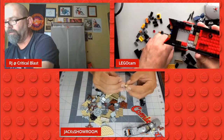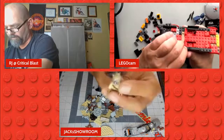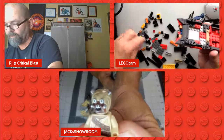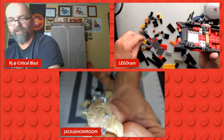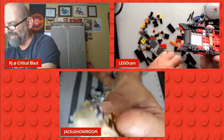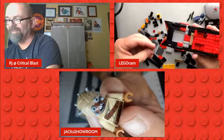This is a crazy looking little Tusken Raider. Let me see how close I can get him. That's scary. Yikes. Yeah, he looks like a South Park Tusken Raider. That's what I mean. He's got little spikes on his head, like a little wrap and everything.